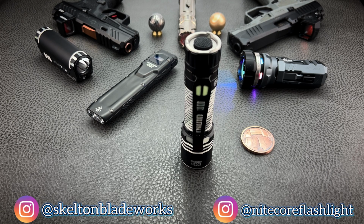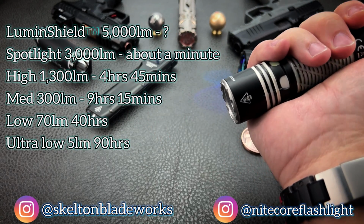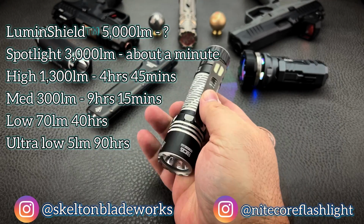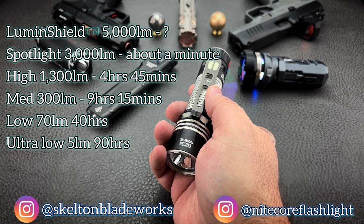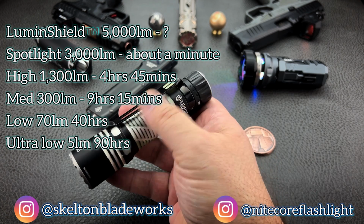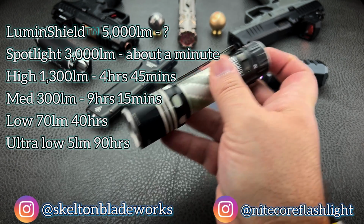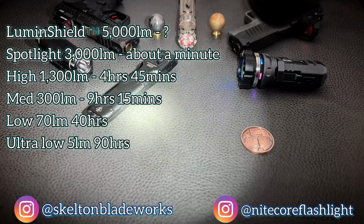Let's talk about the modes and the runtime. The Lumen Shield, that full 5,000 lumens, they don't give a rating on. They don't tell you what the runtime is. I think it was around 30 seconds when I was playing with it outside. Same for the 3,000 lumen Spotlight. Doesn't last tremendously long, but treat it like a turbo. However, I did notice you can let off and go right back to it. Goes right back on. The high of 1,300 lumens, 4 hours and 45 minutes. That's respectable.